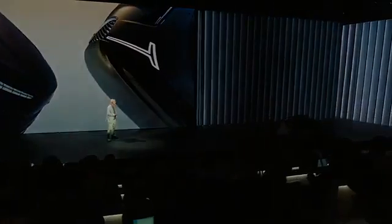And today, together, we will unveil the new XC90, our hybrid flagship SUV. So, with that said, let me introduce you to one of the most beloved cars Volvo has ever made. Updated and ready for a new era. The new, the most advanced, and the best ever XC90.